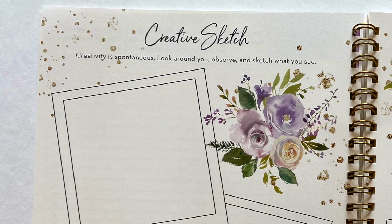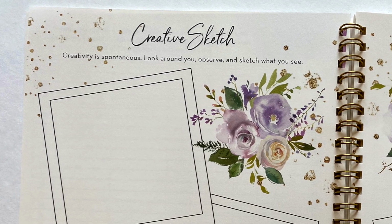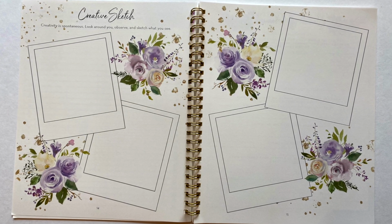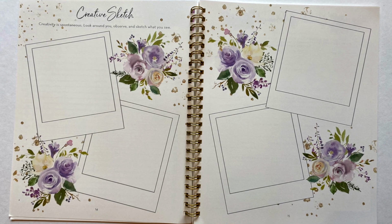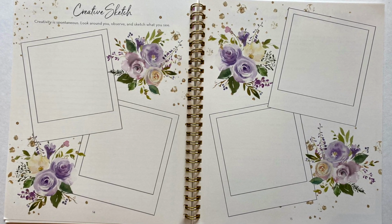So this is creative sketch. Creativity is spontaneous. Look around you, observe, and sketch what you see. So it's like four little empty Polaroids, and you can just draw something. I'm not quite an artist, so I might take these and, instead of drawing a picture, try to use my fancy calligraphy, the best that I can do. I'm certainly not a calligrapher or anything like that, and write a word that describes how I'm feeling. But I love the creative sketch pages.